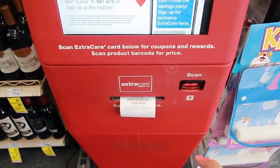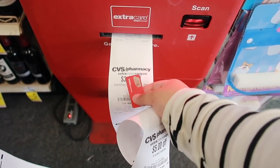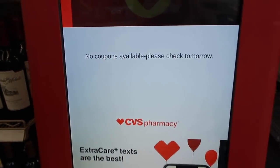Now I'm going to scan the card. Well, I scanned the card one more time, and that should be it. These should be all the CRTs that are in my account. But if you check the app, there might be some more that didn't print out. So normally when you scan it a 4th time, it will say no coupons available. So I got all my CRTs for this new account I'm going to be using.